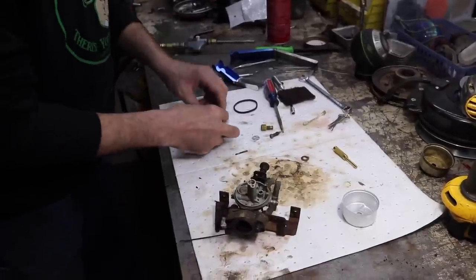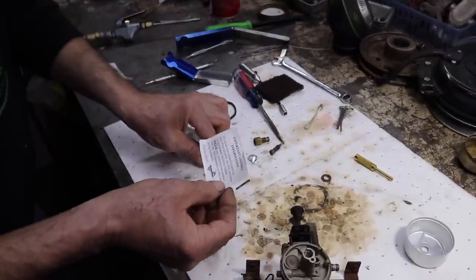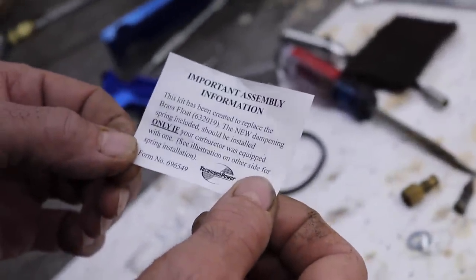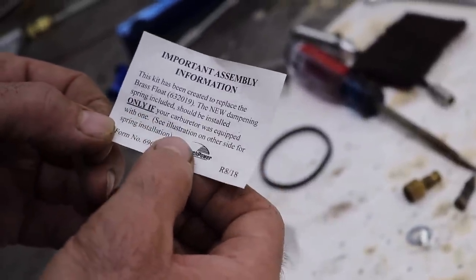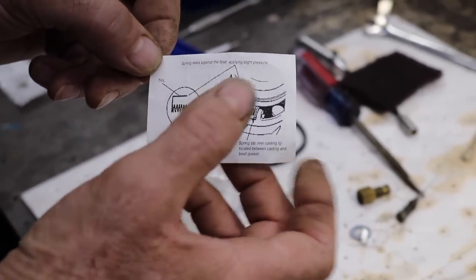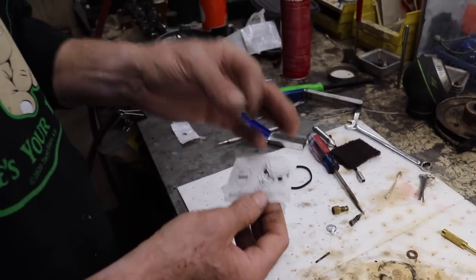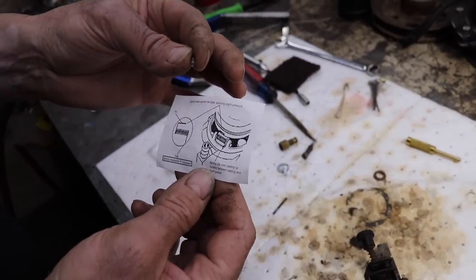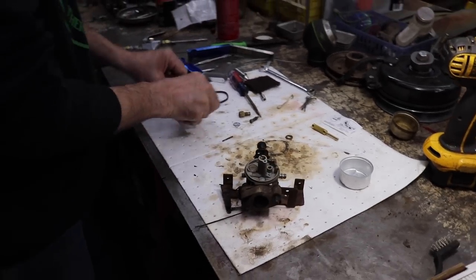Now in here, they got this little hinge spring, and they give you a little love note. Dear Tecumseh customer, this kit has been created to replace the brass float. The new dampening spring included should be installed only if your carburetor was equipped with one. See illustration on other side for spring installation. Then they show you how it goes on there. That spring is usually on the Tecumseh two-stroke engine on a snowblower, those little two-stroke ones. We'll have this spring, this little helper spring. So they're saying if yours doesn't have it, then you don't use it. Ours didn't have it, so we're not using it.